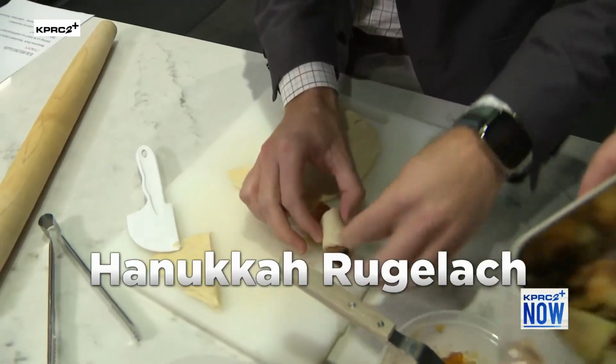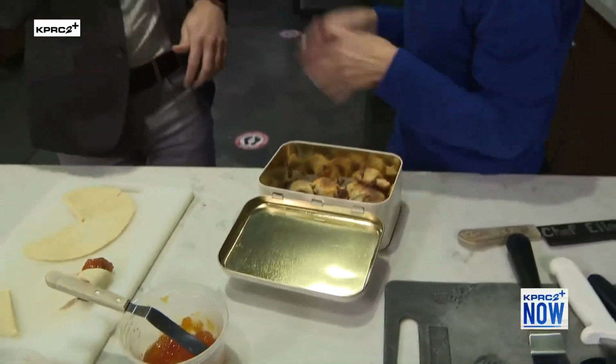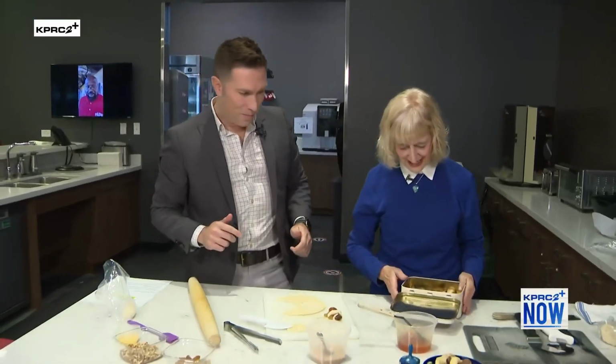Here's a whole trough of them. Actually, you know what? That's a treasure trough. Look at that, that's pretty. Okay, you did it. High five. That actually doesn't look too shabby. It's beautiful.